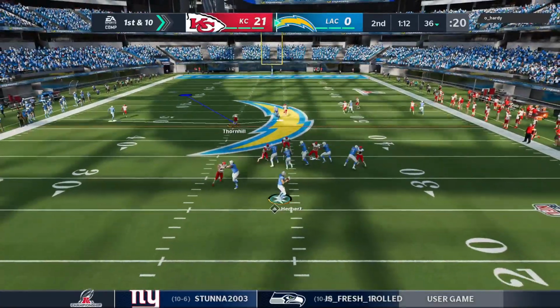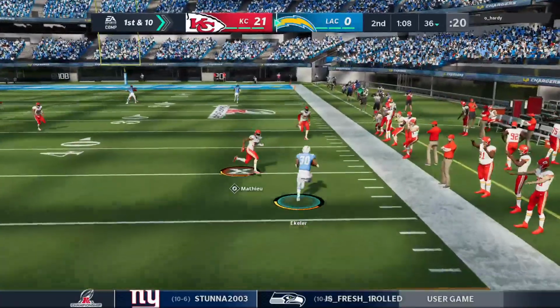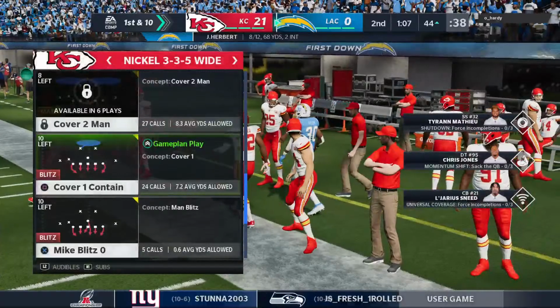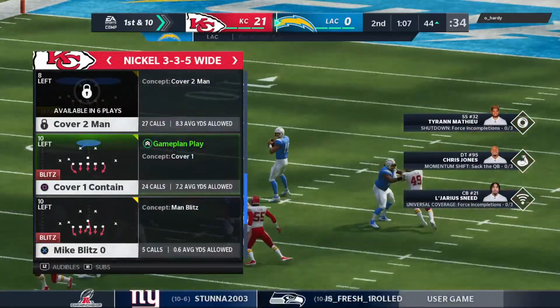A shotgun snap for Herbert. Looking for his running back, and he's got it. And he gets us to the other side of midfield across the 45 before going out. They go right back to him for 20 and a first.